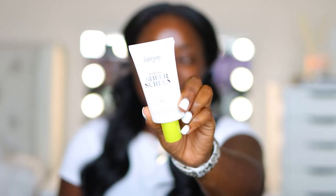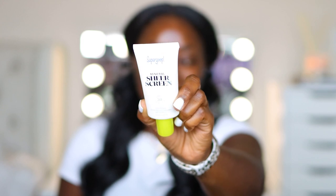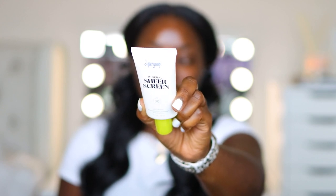I did my skincare this morning, but I don't have on any SPF because I went to put some on and I couldn't find them. I took mine. So this is the Supergoop Mineral Sheer Sunscreen. Mineral Sheer sounds like opposites because mineral is usually gonna leave a white cast. But this one claims to be mineral and sheer. So let's give it a try.